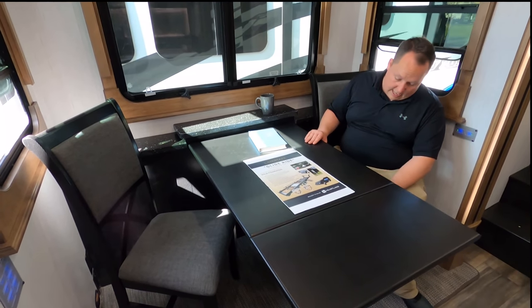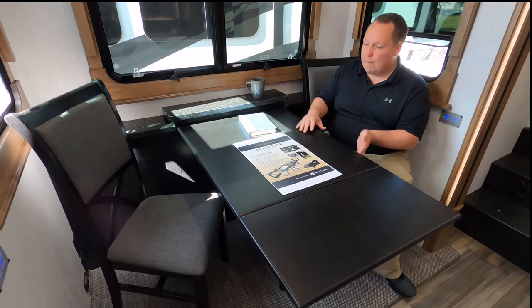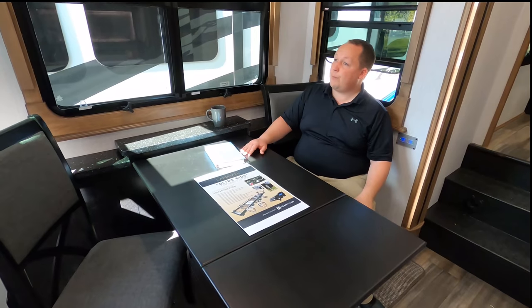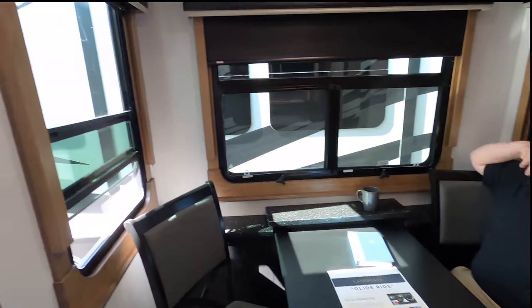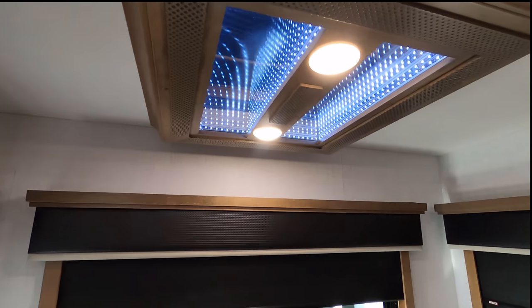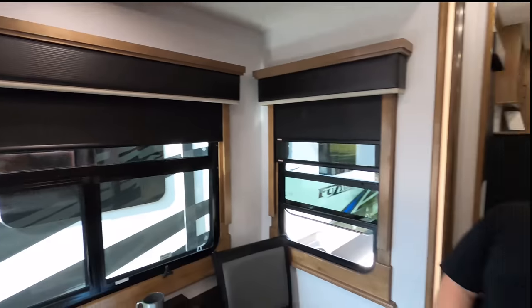But nice dinette. I love this table support here. Makes it very sturdy. And again, we do have some secret storage right there. And I love all the windows around. And I love the light fixture there. That's pretty cool. Well, Will, it's now time for the MSRP.